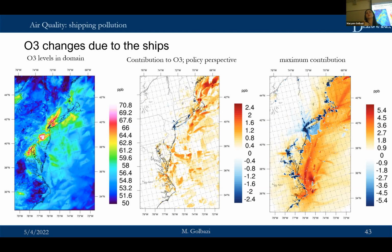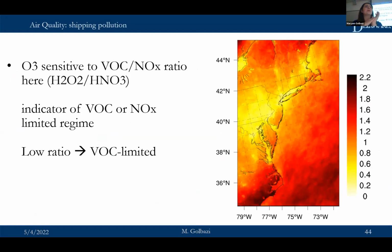Now, what is special about these is, so first we need to learn a little about ozone and ozone production. So ozone is actually very sensitive, as I mentioned, to temperature and sunlight, but it's also very sensitive to volatile organic carbons in the atmosphere and also to nitrogen oxides in the atmosphere. So the ratio between these two basically shows us which one matters for ozone production. If the ratio is low, it means that there's low volatile organic carbon in the atmosphere. Ozone is sensitive to the amount of VOCs. So the increase of ozone is happening by increase of VOCs. This is the case of urban areas and the places that we just noticed.